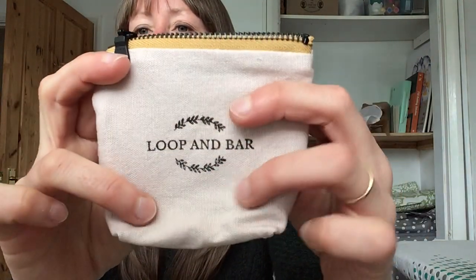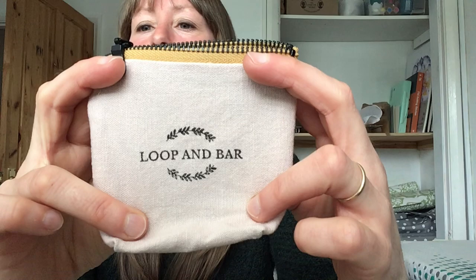Here we are. I did a few little experiments of zipper pouches. These are the rejects because something or other is wrong with each and every one of them. They look really sweet, but this is the one that I've been using for myself. And again, I've used a linen mix, pale pink fabric. I've stamped loop and bar on it because I just wanted to use my stamp and see how that worked.